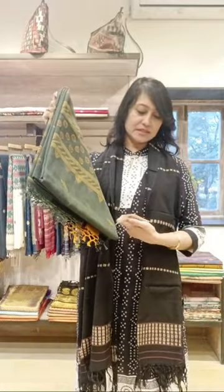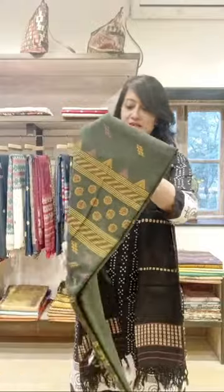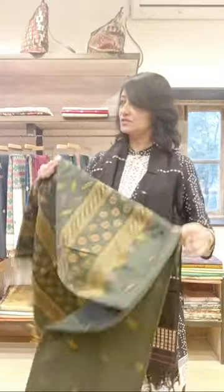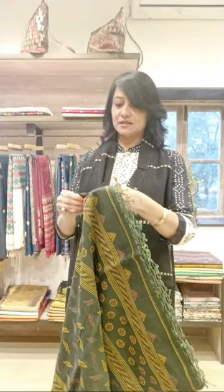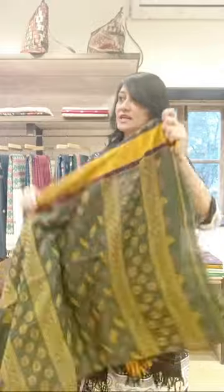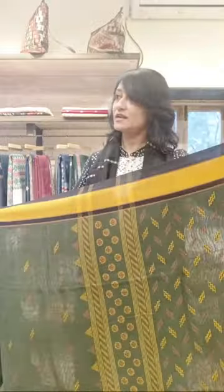This is 3100 Bengal cotton sari. 3100 comes to. They are very pocket friendly, mane reasonable priced hai ye sab. So gifting ke liye bhi acha hai, daily wear ke liye, to your places of work, it's very good.